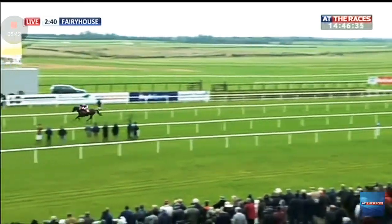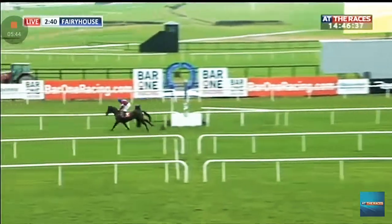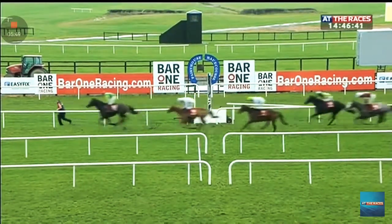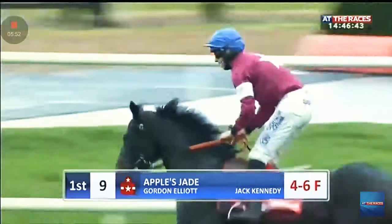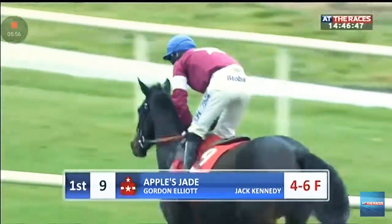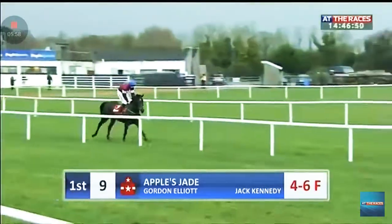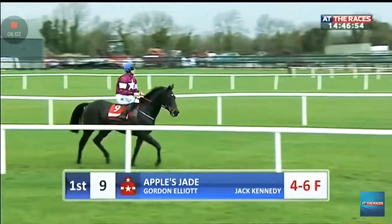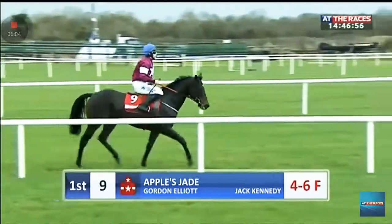Apple's Jade has won 3 Hattons Grace hurdles, and another winner for Gordon Elliott here today. Second was Super Sunday, a long, long way behind this supermare. Limini was third, Bapaume was fourth. Early Doors ran on well to finish fifth, Far Class back in sixth. A bit clear of the rest, but she has won this, the 4 to 6 favourite.